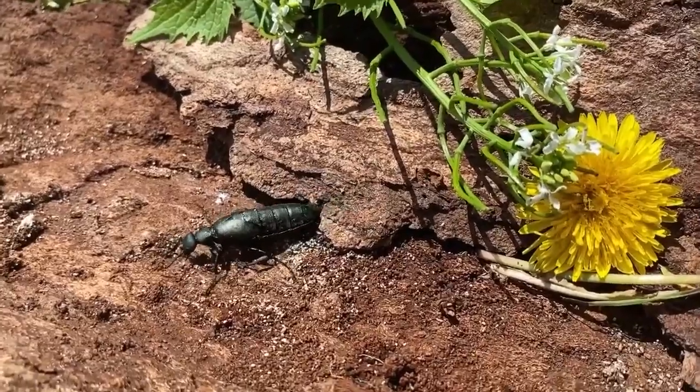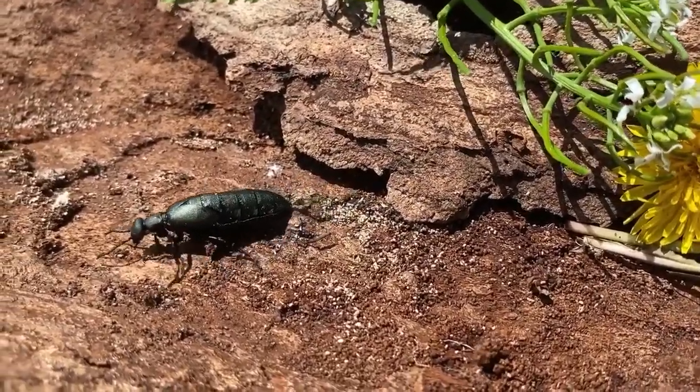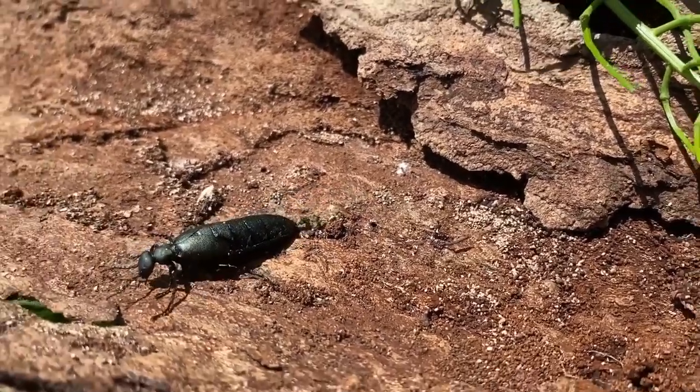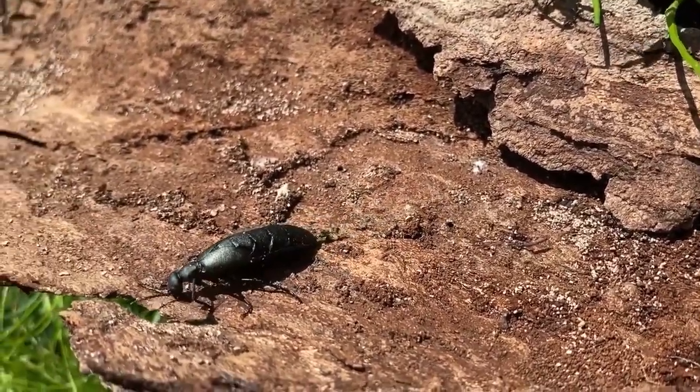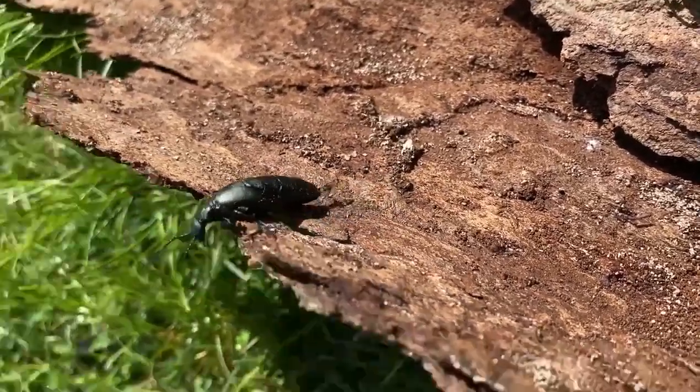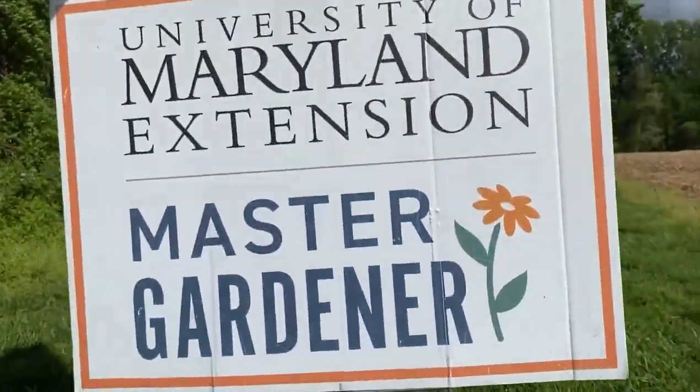But anyway, kind of fascinating little beetle, not one that you want to play with, not one that you want your dog playing with. So there it is, blister beetles, a new find here up and down my trail. And it's May in Maryland. How about that, Master Gardeners?